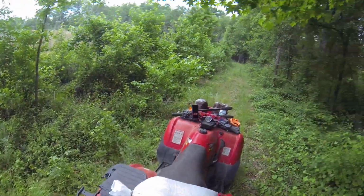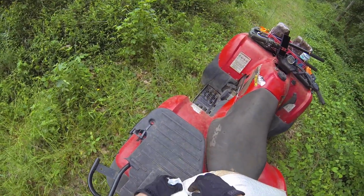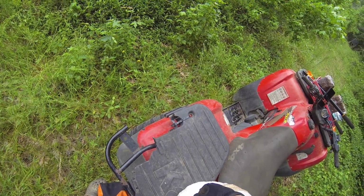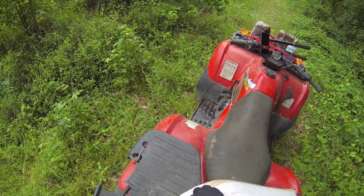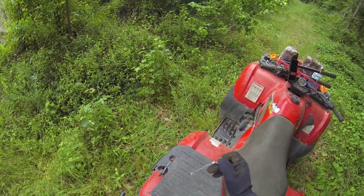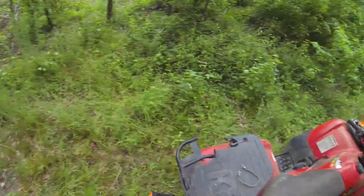Regular old salt block here, about 20 pounds still left there. And we're not feeding them. We're just tossing out enough corn to make them stop. Like the salt is gonna make them stop anyway, but the corn will make them hang around a little bit and give us time to get a few more pictures, so that we see what we got.